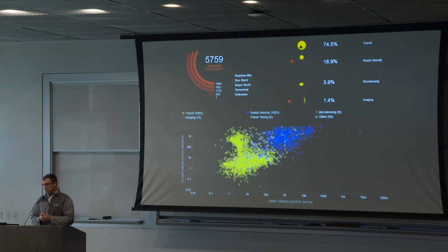The other technique that is very successful, and it actually is the first one that enabled the discovery of exoplanets in 1995, is the radial velocity technique. Here the technique is completely different. We take a high-resolution spectrum of the star, and we look for the Doppler shift of the stellar lines as a function of time as the star is responding to the gravitational tug of the planet pulling on it.